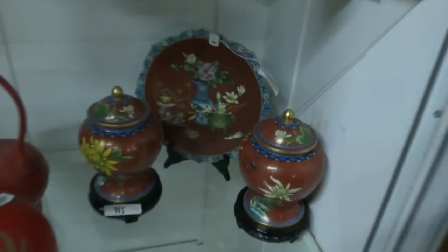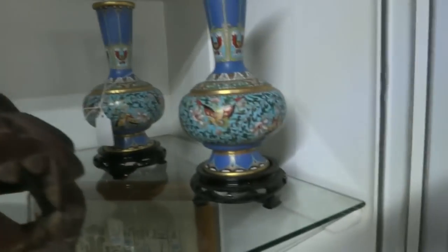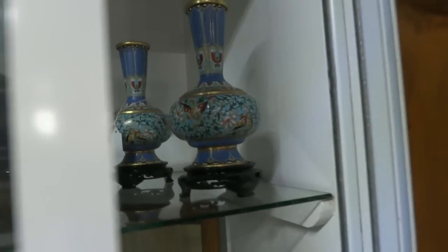Okay, back to the World Traveler. Look at this. Isn't that a beautiful set? Absolutely gorgeous. There's some cinnabar here. I'm going to have to put this across. More early Egyptian stuff. Great, really, really good. Check that guy out. Some more cloisonné matching sets.